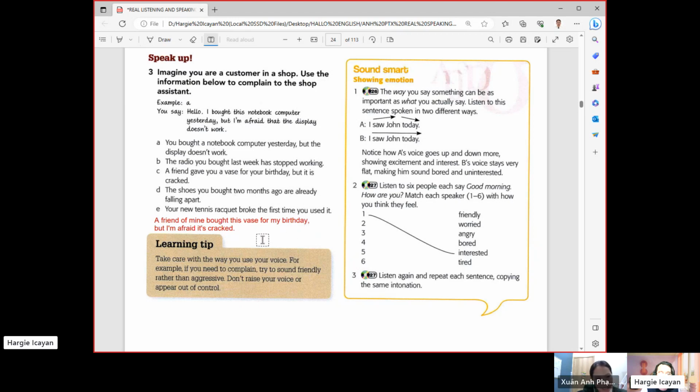Or there's another one also. Hello. I got this vase from a friend of mine for my birthday, but I'm afraid it's cracked. And there's another one. Can you please tell me how we are going to do it? Sentence C. Let's try to give another interpretation of this aside from this.